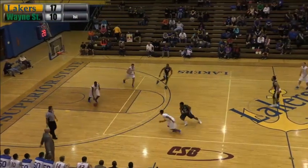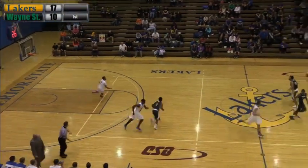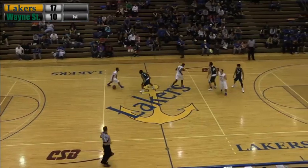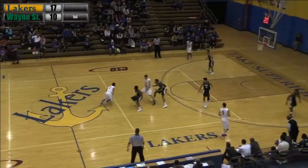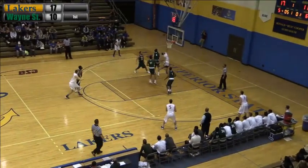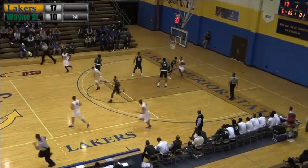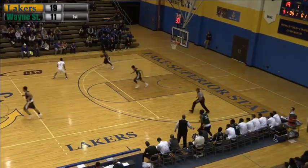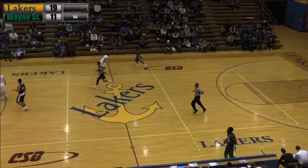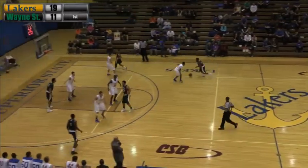7:22 now left in this first half. 17-11 lead for Lake Superior. Williams with the ball. Into the front court. Playing off the pick. Comes inside the paint. Looked like he wanted to pass it off. Instead, he finger rolls it right in. What a move by Akenji Williams. Perfect kiss off the glass. And in for two. 19-11 lead for Lake Superior.